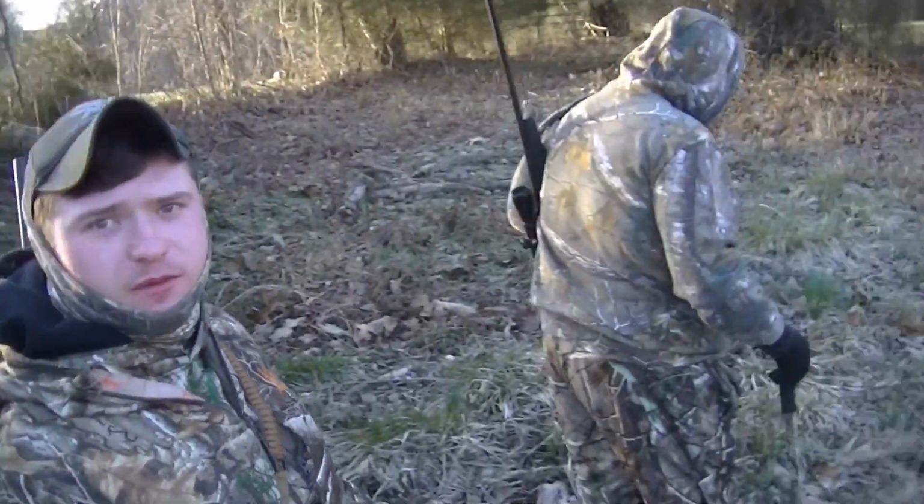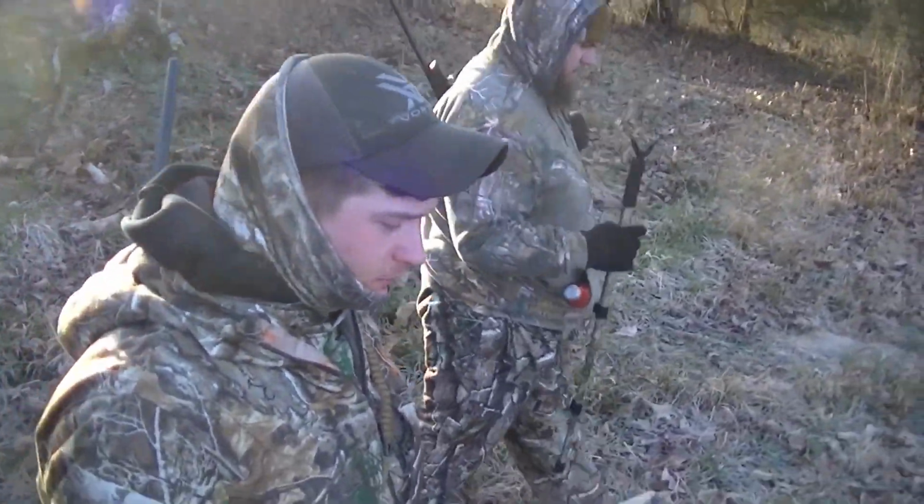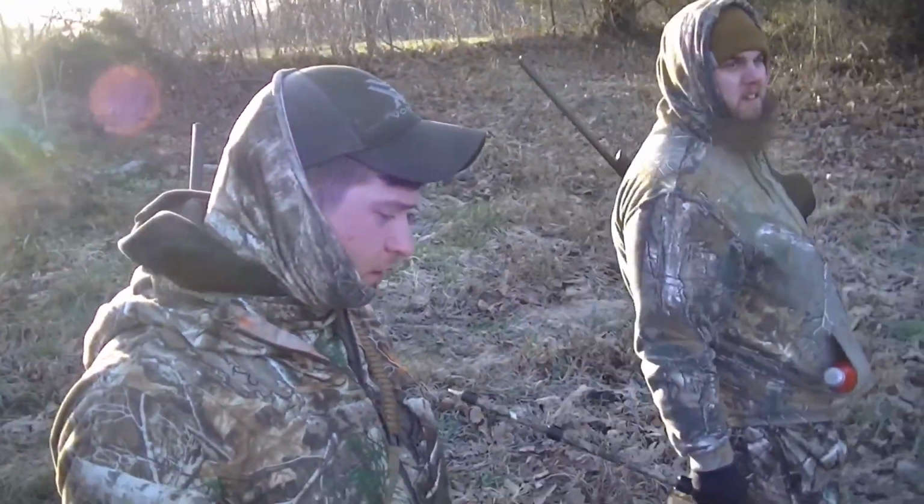All right, y'all. So we just got down out of the shooting house there. I don't know if you can see it for the glare, but me and Tanner are gonna walk down there and grab this coyote out of the field here. Had a pretty good morning.